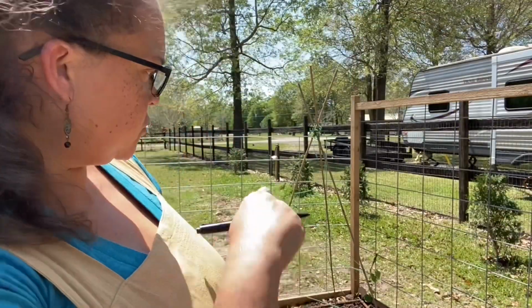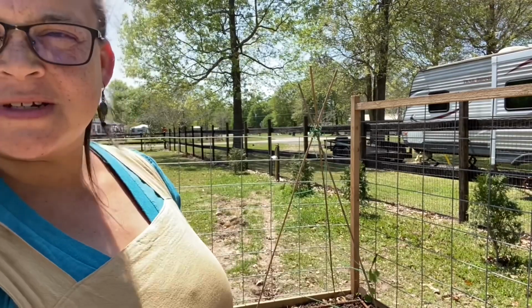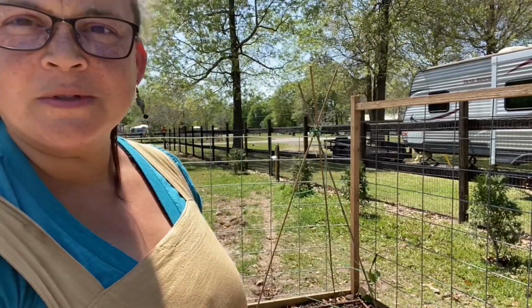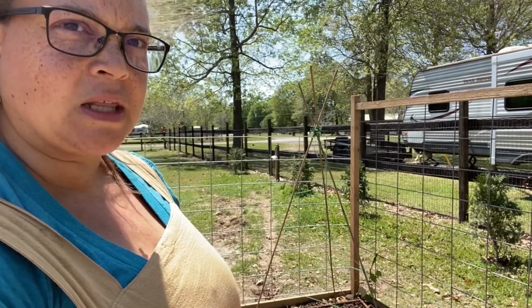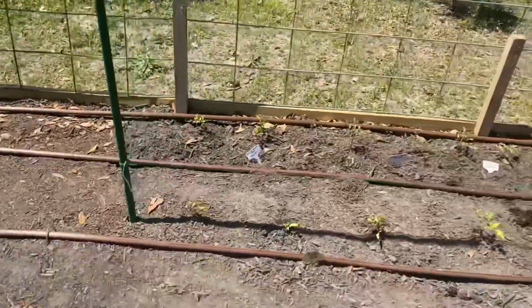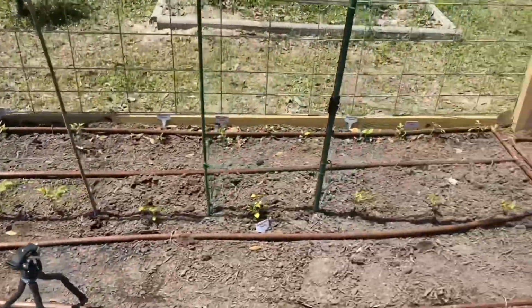I tied some string around my little wigwam. I think that's what you're supposed to do to help the beans get up there. Anyway, that's what I'm doing. Honestly, I have no idea what I'm doing with any of this. I don't even think these strings here on the tomato trellis are gonna hold anything. We'll see. That's all. So, it's my mile of tomatoes here.